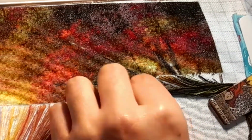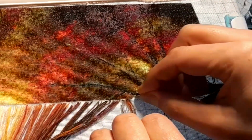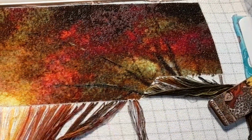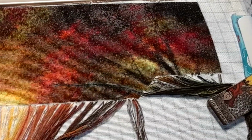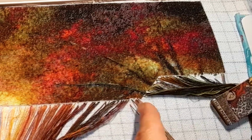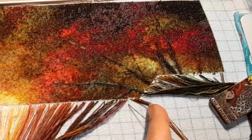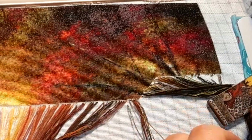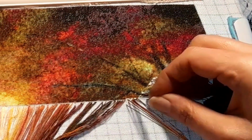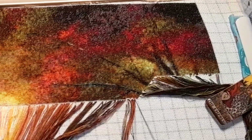So I have been able to put in a few stitches in a couple of the other projects, but I really am enjoying focusing on this one because I'm seeing such real progress every single time I stitch on it that it gives me the motivation to keep going. Like that's that diagonal already finished there.